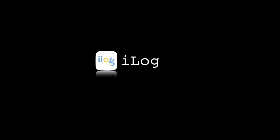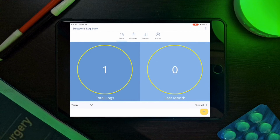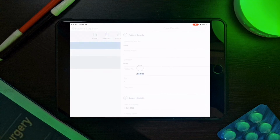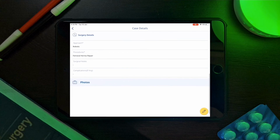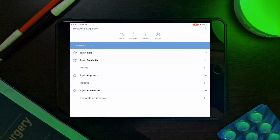This app is available on both Android and iOS and it's free of charge. This app does not have a lot of features, but it does a basic job of keeping track of the surgeries and has options for saving images of the surgery. This app does not have any features like including videos or exporting the data into Excel.